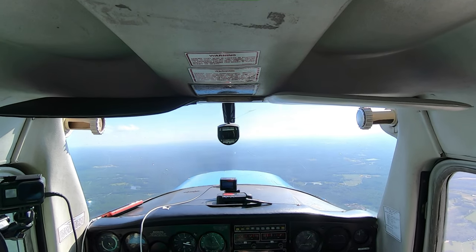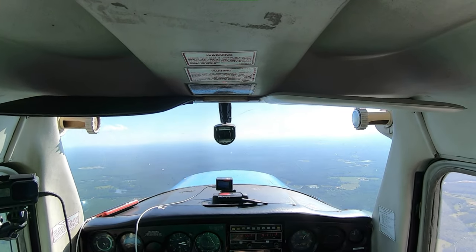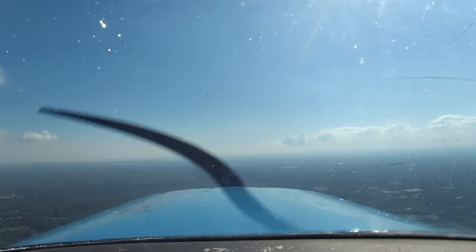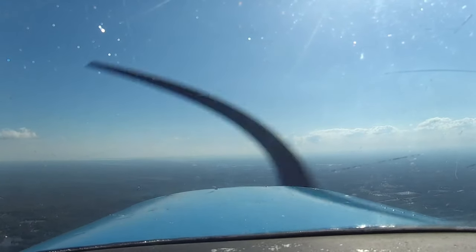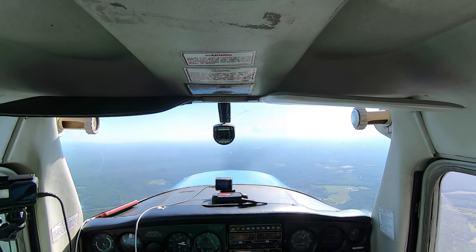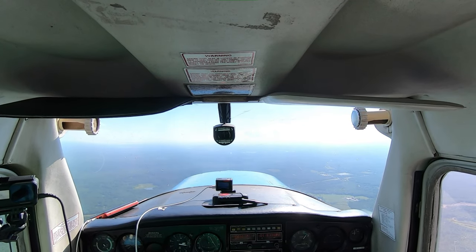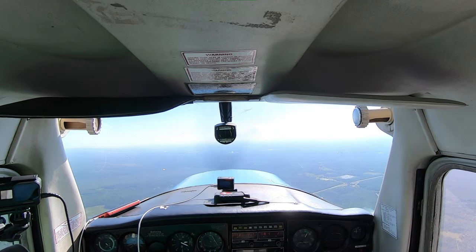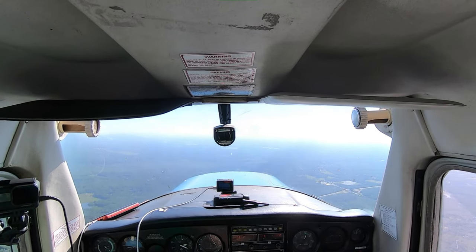Sky condition clear. Temperature 28 Celsius. Dew point 17 Celsius. Altimeter 299. Okay, 25 might be a little much, but we'll see. I'd rather do a takeoff. I mean, I'll go around if I have to. Nice practice anyways. Get down in altitude here. 1,050 feet.